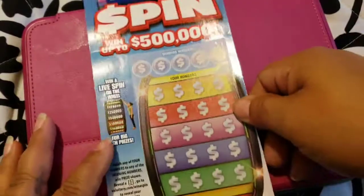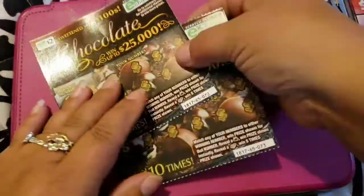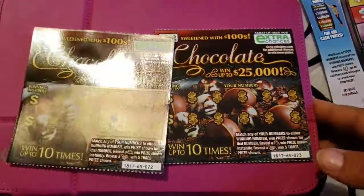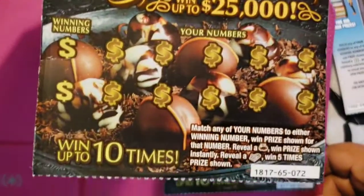Hi everyone. Today we have another win a spin ticket and two more chocolate tickets. And let's do it on this side because it's flatter. So we'll do the chocolate tickets first to see if we have any luck on that. And we got a glare here.